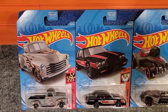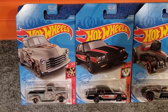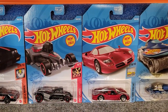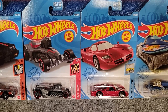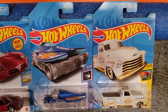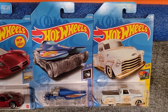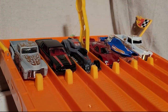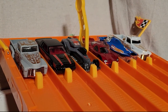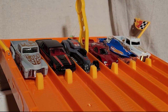Here's our first group from Case N. We got the 52 Chevy. Then we've got the 87 Buick Regal GNX. Here in the middle, we've got Fusion Busta and Nissan R390 GT1. Then we've got a boat. This is Mad Splash and La Troca. We'll get them lined up. First group is lined up and ready to race. Got a couple of classic trucks here, a couple of sports cars, and we got a boat. We'll see which one takes it.